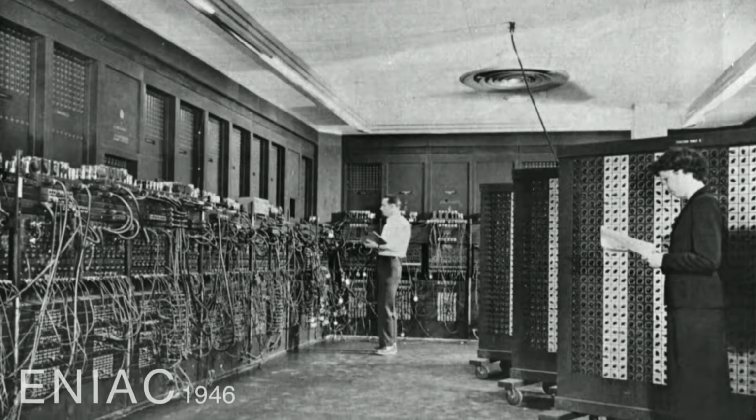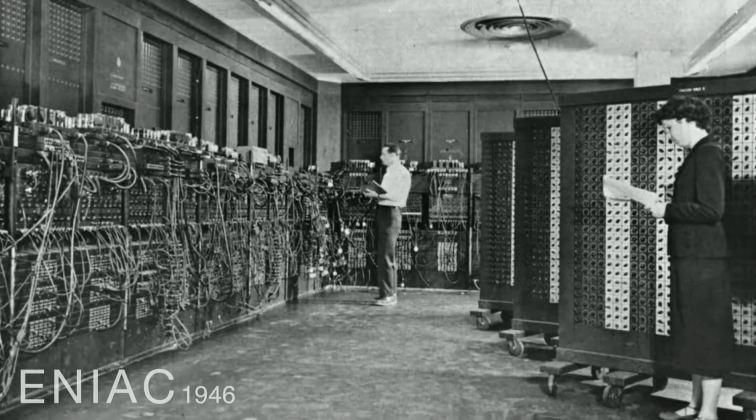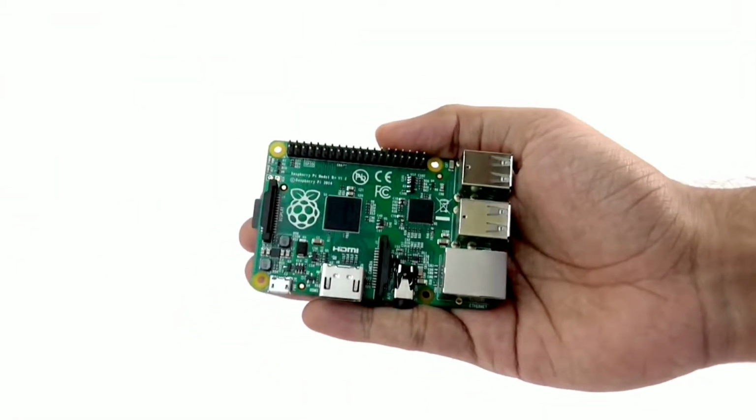The first computer, ENIAC, was as big as a room and came with a memory less than a microwave. But things have changed now. This is Raspberry Pi, one of the cheapest and the smallest computers out there.